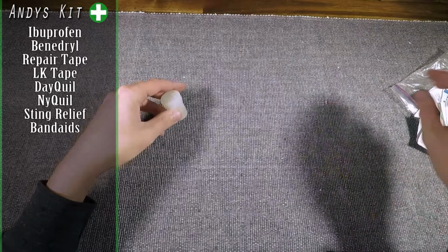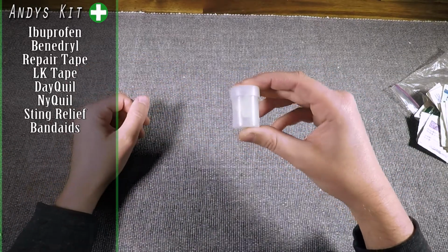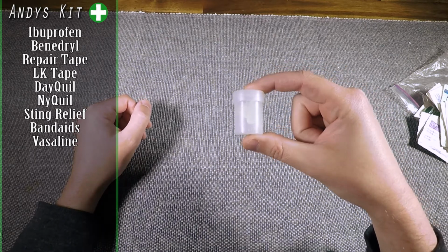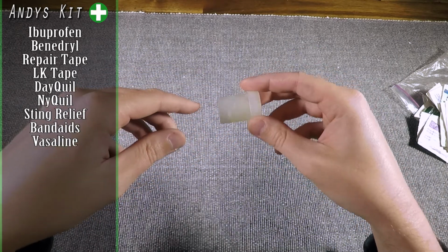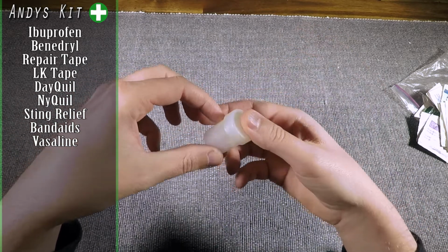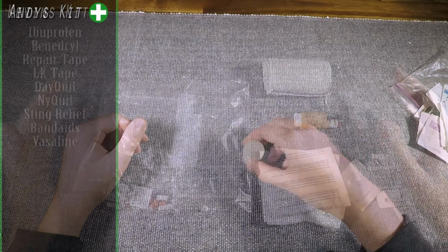And then lastly, I've got a little bit of petroleum jelly. I use this for various reasons. So I can use this on my feet, I can use this on my hands. Helps with chafing as well. So I carry a little bit of petroleum jelly, and then you could also use it as a fire starter, I guess. So that's my first aid kit. Pretty minimal, but it gets the job done.